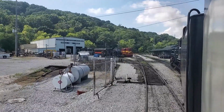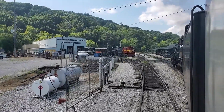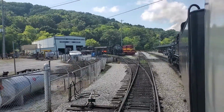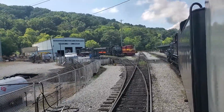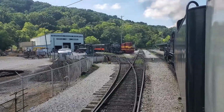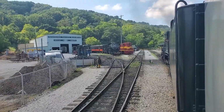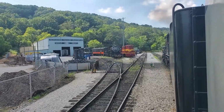I've been in the cab of 401, the Southern 401 in Monticello. I've been in the cab of Southern Frisco 1630, and I've been in the cab of 765. I was invited up there. Let's see if I can get into the cab of 4501.